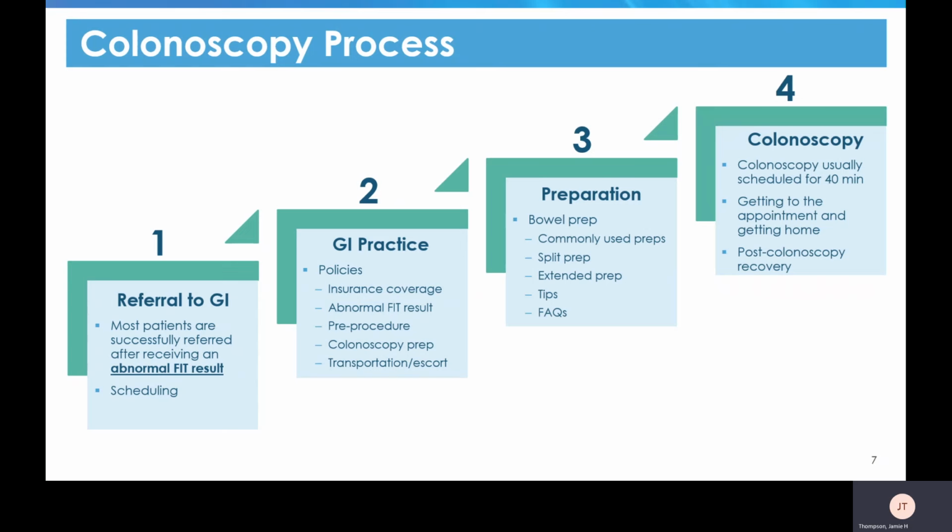We've already learned from the video what to expect during and after the colonoscopy. Colonoscopies are usually scheduled for 40 minutes, but plan on 2 to 3 hours from check-in to discharge to account for preparation, waiting, and recovery time. It's important to arrange for transportation to and from the appointment, as well as having a companion. Also, patients should plan to relax and have downtime after the colonoscopy to recover. So it's important to set aside a 24-hour period of downtime.